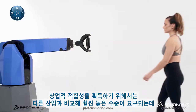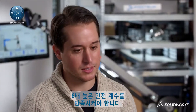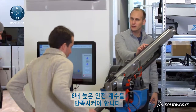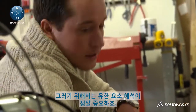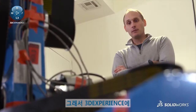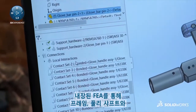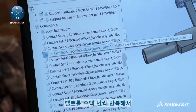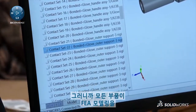For commercial fitness, you need to have a 6x safety factor for all load-bearing components, which is a tremendous safety factor compared to other industries. And for us to do that, we really needed finite element analysis. So having the FEA built in, we iterated hundreds, if not thousands of times on the frame, on the shafts, on the pulleys, on the belts. Every single component was touched by the FEA provided through 3D Experience.